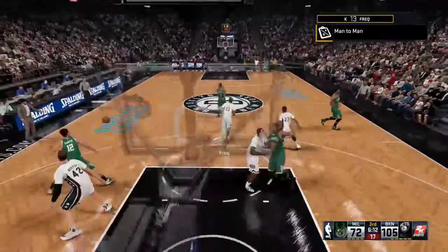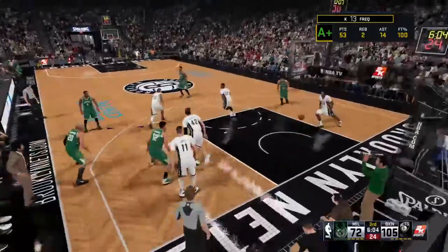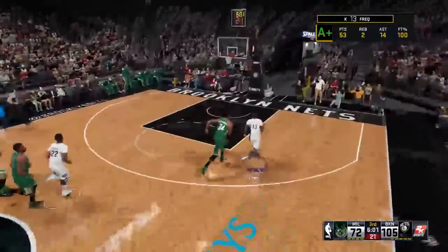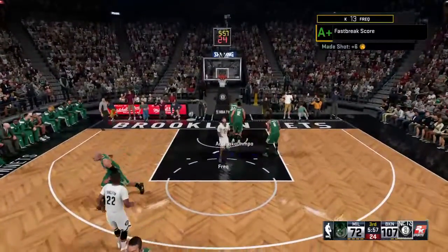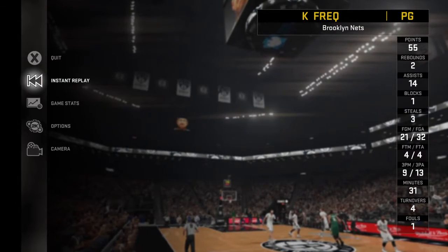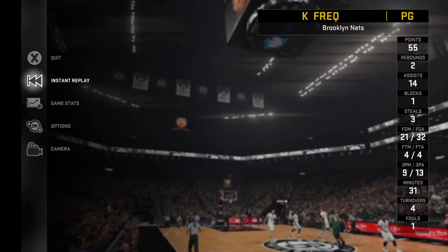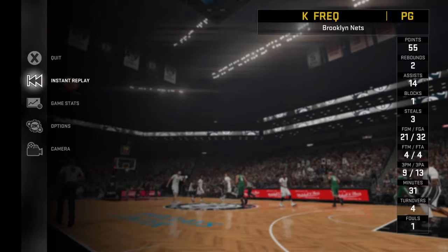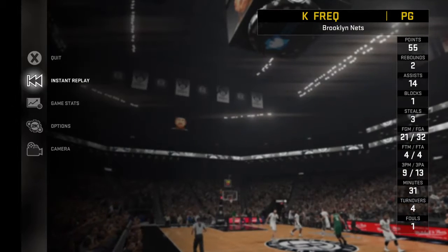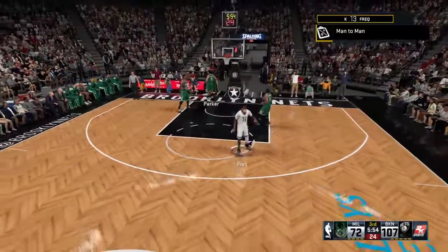He kicks it to Chalmers. Nice ball movement by Milwaukee. A baseline J. The rebound by the Nets. Hollis Jefferson's got 6 rebounds now in the game. And that one's good. Freak. It just seems like the more he touches it, the more the lead grows.